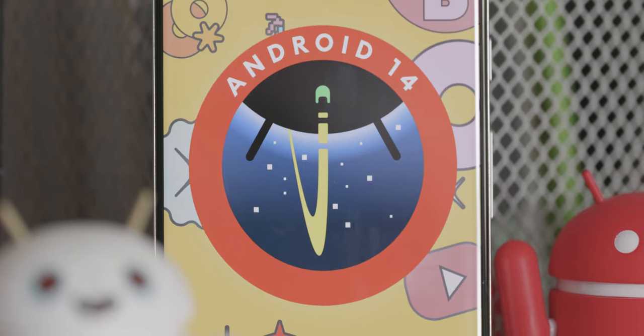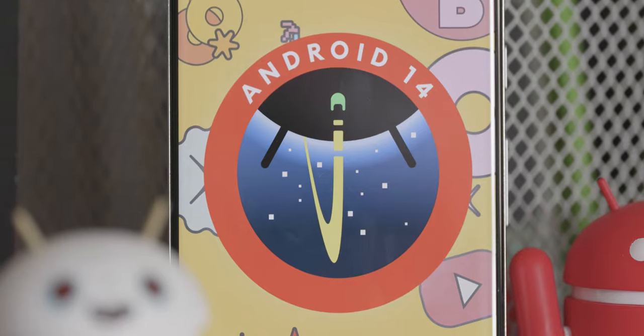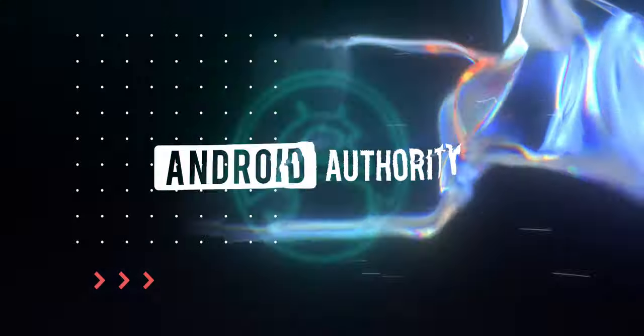What's the deal with Google releasing Android 14 QPR1 Beta 1 right before the official stable Android 14 release? Well, it seems really stupid to us, but there are a few cool things that you need to know about, so here goes.